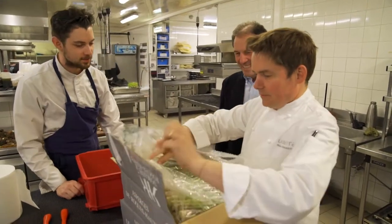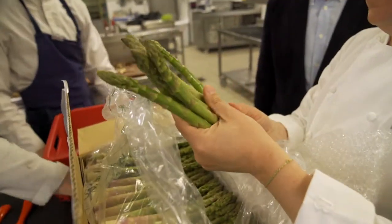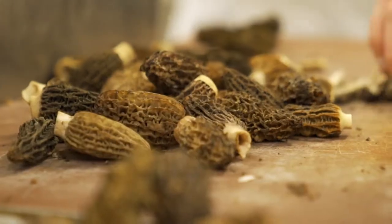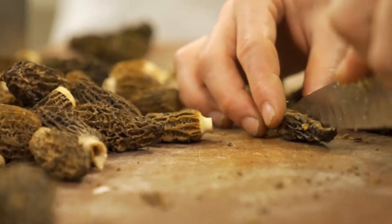A box of freshly harvested crisp green asparagus has just been delivered. A chef hurriedly prepares a pile of wild mushrooms.